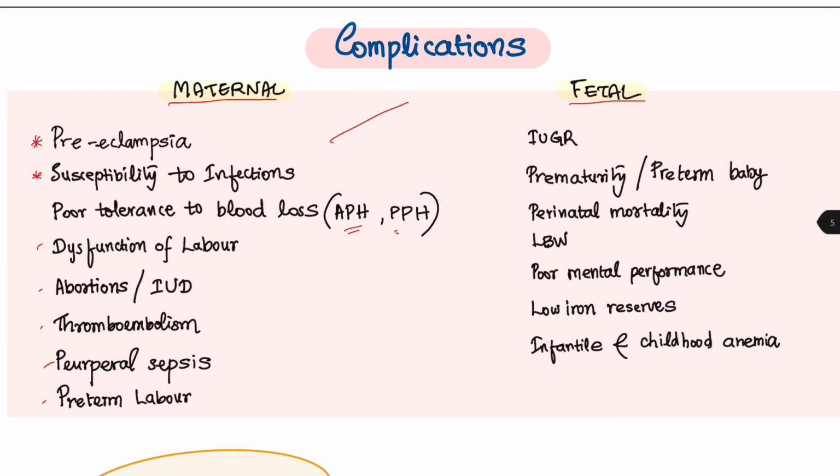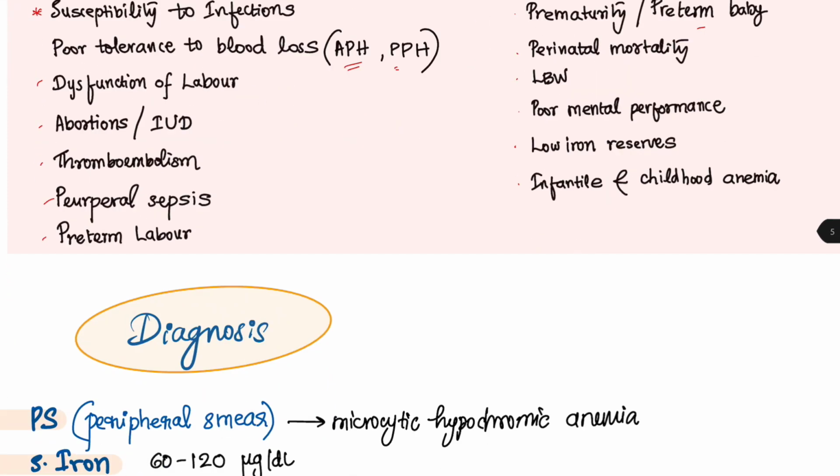So let's see the fetal complications. Again, IUGR, the development of the baby is compromised. There can be prematurity, preterm delivery causing a preterm baby. There can be perinatal mortality also, because the mother's blood is supplying all the nutrients, all the essential things for the baby, for the fetal growth also. So if there is maternal hypoxia, there can also be fetal hypoxia and fetal distress seen. Low birth weight, poor mental performance of the child after delivery, in late childhood and all. Low iron reserves in the child, infantile and childhood anemia of the baby.